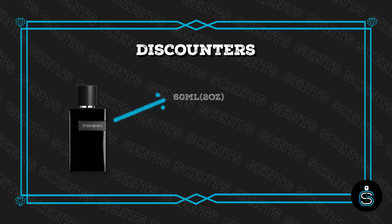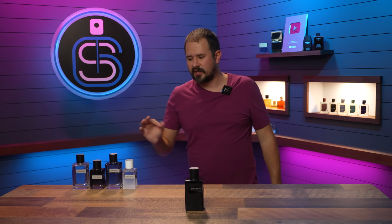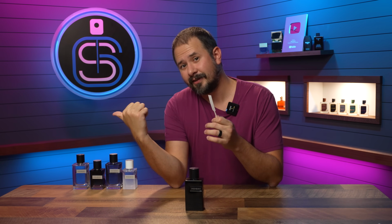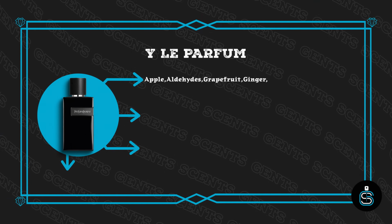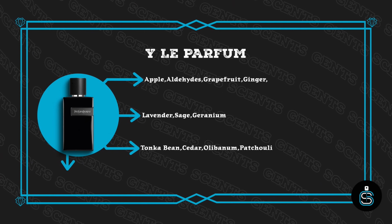And at discounters, this is also a little more pricey, at least compared to these, not compared to these. It's gonna be about 75 on the low end for 60 ml, up to about 97 or so for 100 ml. So just a little bit more, but overall, when you consider the savings, you actually save more with this one than those. Note breakdown wise, it has apple, aldehydes, grapefruit, and ginger off the top, lavender, sage, and geranium in the mid, tonka, cedar, olibanum, and patchouli in the base.